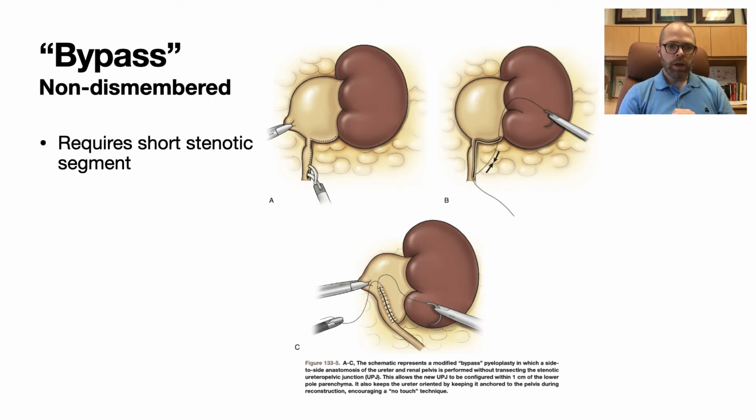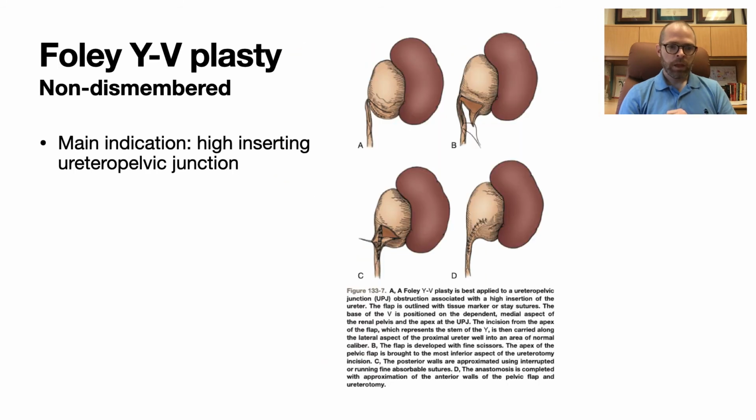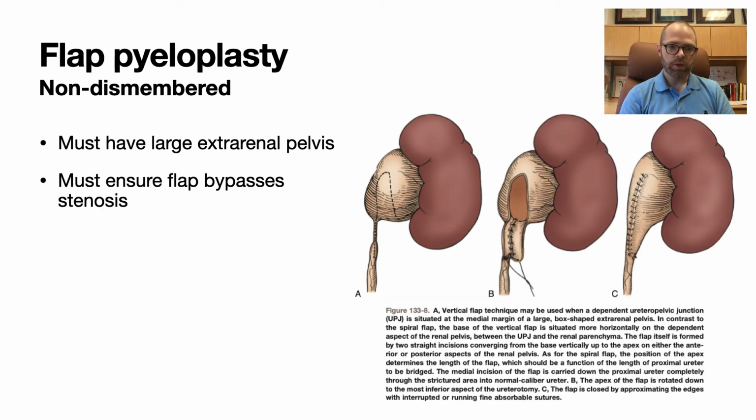There's something called a bypass procedure, which is a non-dismembered pyeloplasty that has been described here. There's something called a Foley Y-V plasty, which is also non-dismembered. Again, you're just making an incision and putting the renal pelvis and the ureter together in a way that provides a widely open neo-ureteropelvic junction.